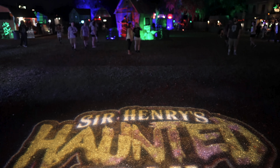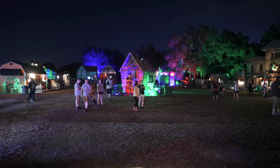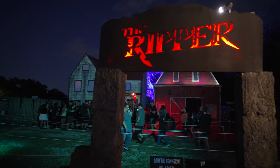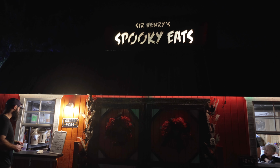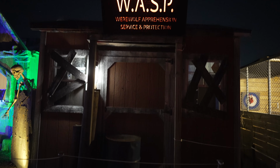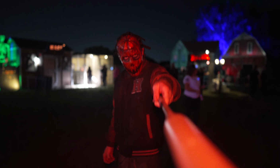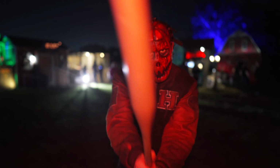When you first arrive, you'll enter the common area where all of the festivities take place. Here is where you'll find the entrance to all three of the haunted trails and the hayride. There's also several dining options, a swag shop, and a few extra activities that I'll go over in more detail later on. Here is also where the roaming scare actors will interact with the guests.